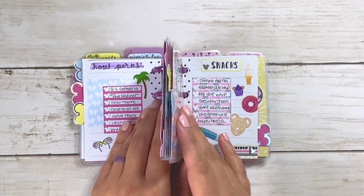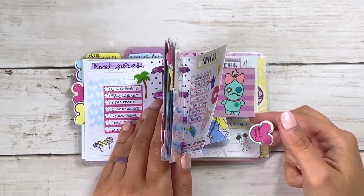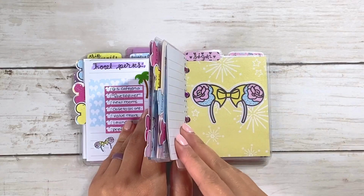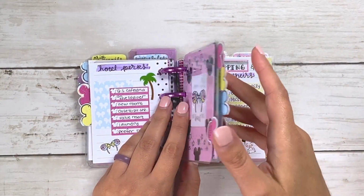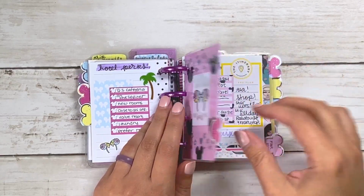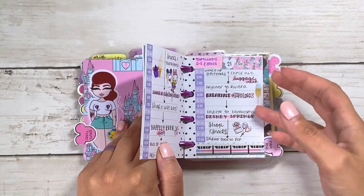So for the most part, the snacks and the food and wine is going to stay the same. And this is our shopping and souvenirs list. So all of this will probably stay the same. I'm not going to have to change much of that. But the daily schedule is going to be very different. So this is going to change a lot.